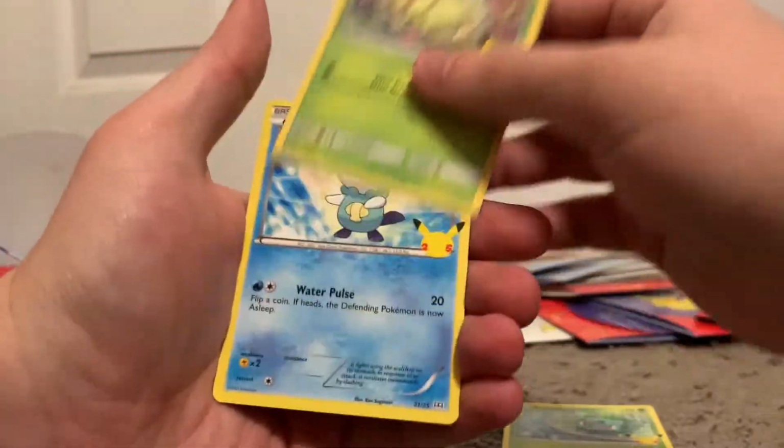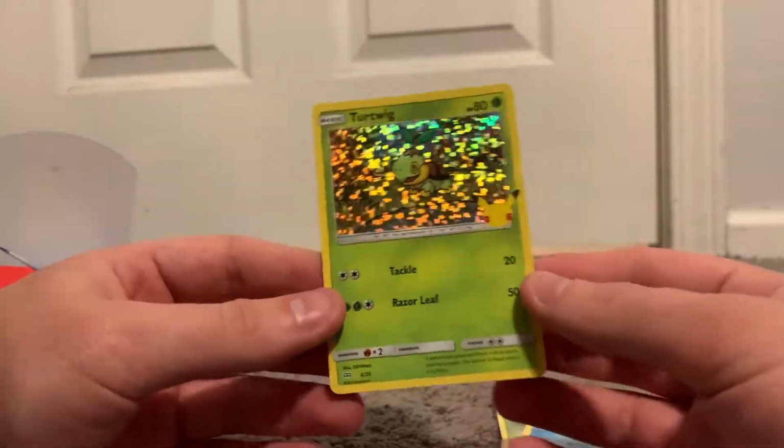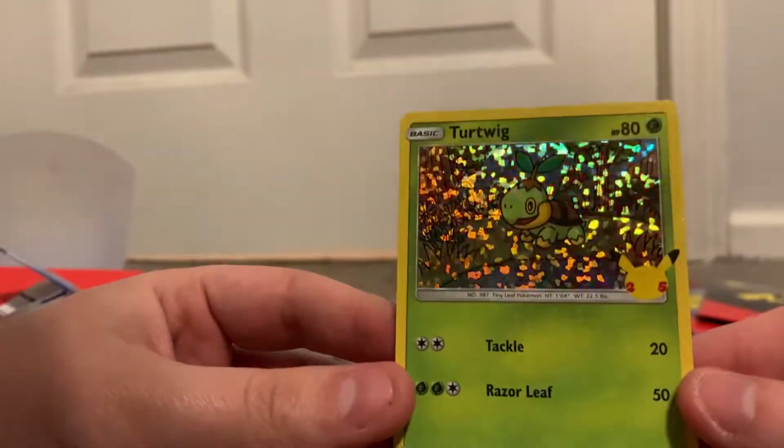What is it? Oh, Chikorita. Oshawott. A Turtwig. Okay, this is the one I wanted the most. That artwork is so sick. Look at that. All right, now I'm officially happy.